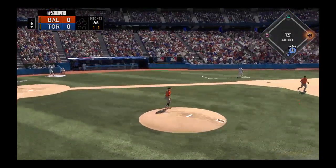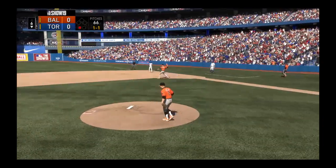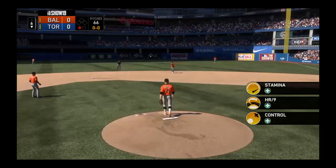Slow roller out to short. Gonna be a tough play. And the off-balance throw beats him at first, and that's a tough play.